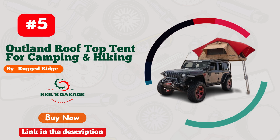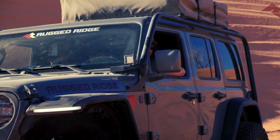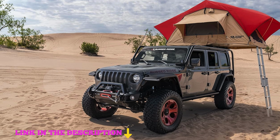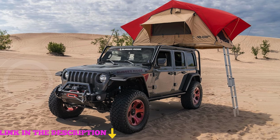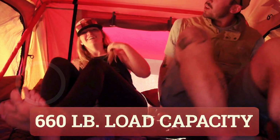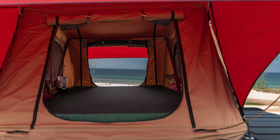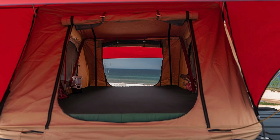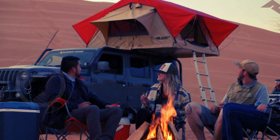Number 5. Rugged Ridge Outland Rooftop Tent, your ultimate companion for adventurous outings. Specifically tailored to fit Jeep Gladiators and other compatible vehicles, this tent comfortably accommodates 3 individuals with its spacious design and sturdy construction, boasting a hefty 660-pound weight capacity. Crafted for overlanding and camping enthusiasts, its robust aluminum base and 600D waterproof shell ensure durability and protection against the elements. Setup is a breeze thanks to its compatibility with rack hauling systems.